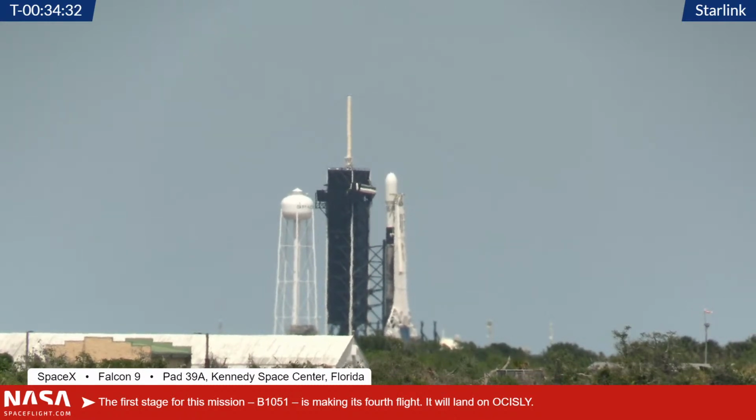It's a camera placement illusion that makes it look like it's coming out of the tower, and also makes it look roughly the same size as the tower at 39A. It is smaller in height than the tower, and it is farther behind, but inside the fencing and the gates of the pad, and everything like that.